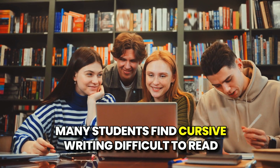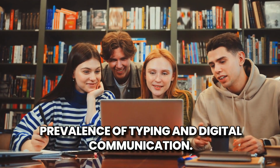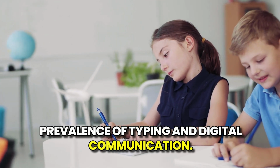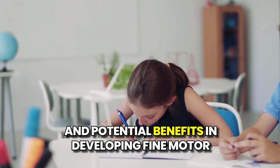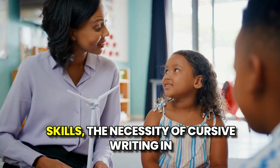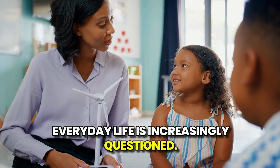Many students find cursive writing difficult to read and write, which is less relevant given the prevalence of typing and digital communication. While arguments exist for its historical significance and potential benefits in developing fine motor skills, the necessity of cursive writing in everyday life is increasingly questioned.